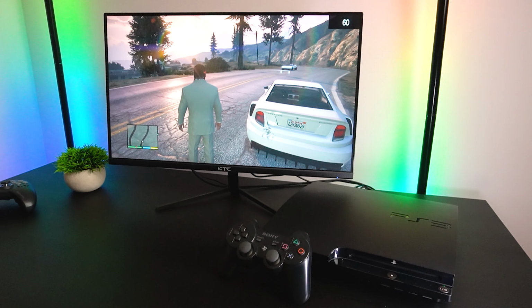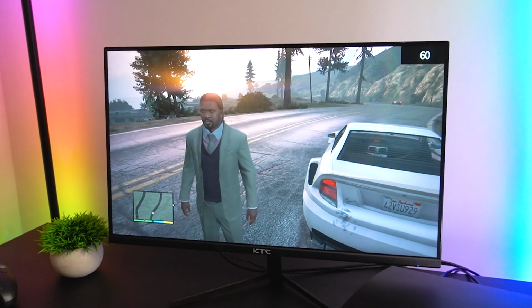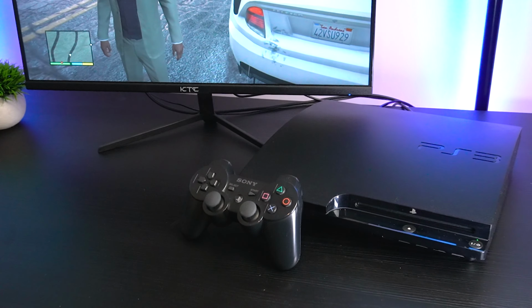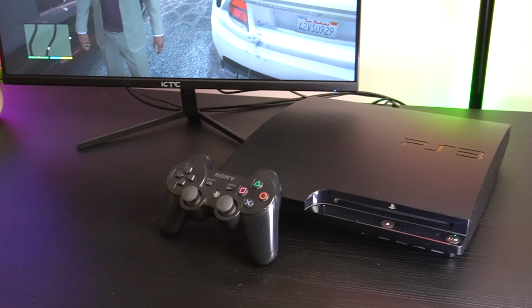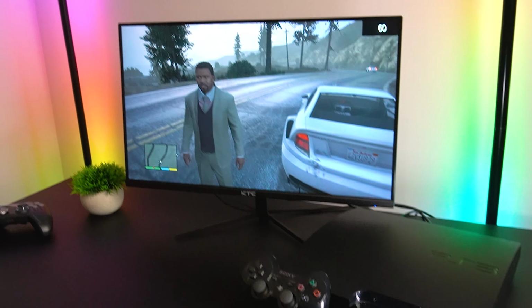Today, we are bringing back a classic, the PS3 Slim, paired with a sharp 24-inch gaming monitor that you can snag for just $120. This is pretty much the perfect setup for revisiting some of the most iconic generation-defining games and even getting online with some fan favorite titles as well.